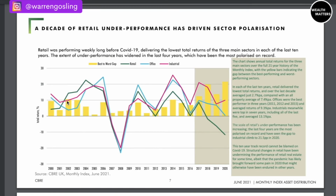Offices in blue next, they've essentially mirrored the retail industry. Big crash in 2008, up and down, quite volatile over the next 9 years to 2017. And then a gradual decline. And again, not just over the last 16 months, but over the last few years.